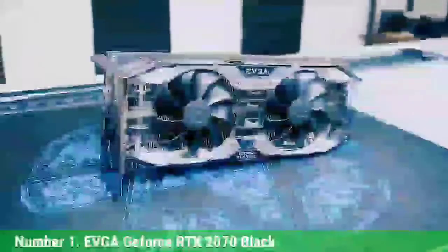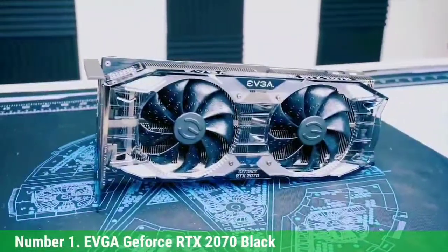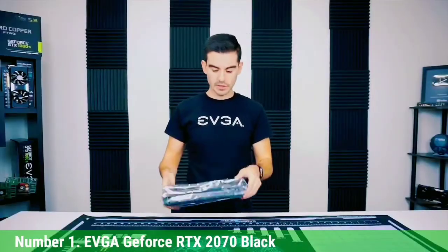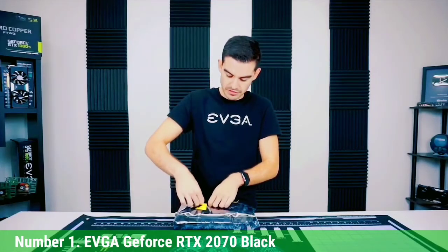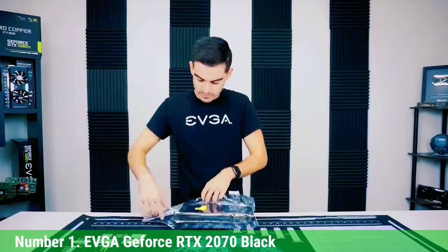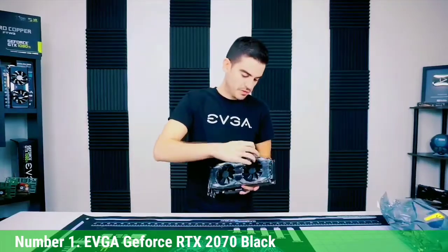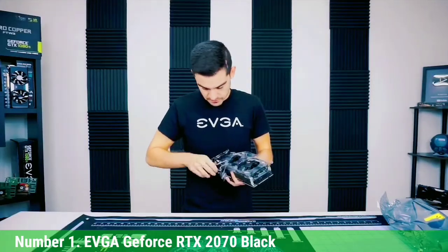Number 1. EVGA GeForce RTX 2070 Black. EVGA has manufactured a 2070 graphics card under $500. It has the best listed specs. The EVGA GeForce RTX 2070 Black Edition has an 8GB all-new DDR6 VRAM technology, whereas it offers a memory clock speed of 14,000 MHz and boosts the core clock speed.